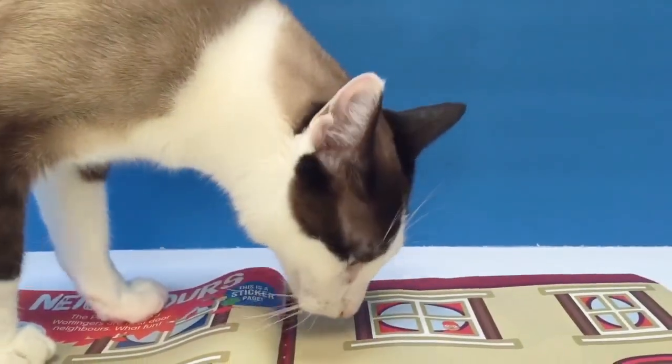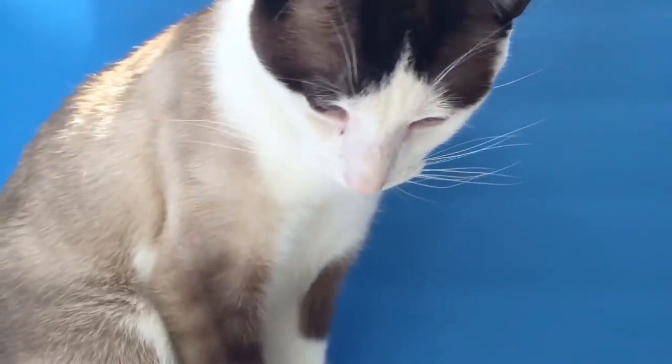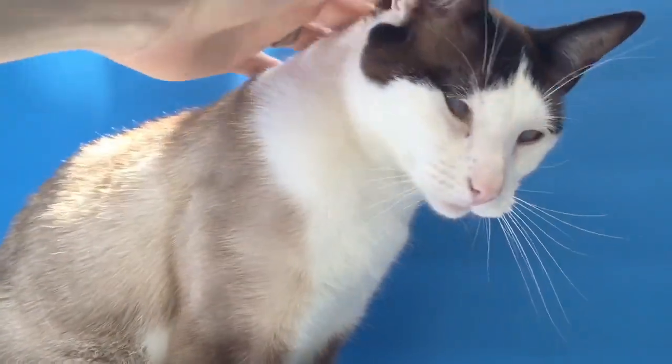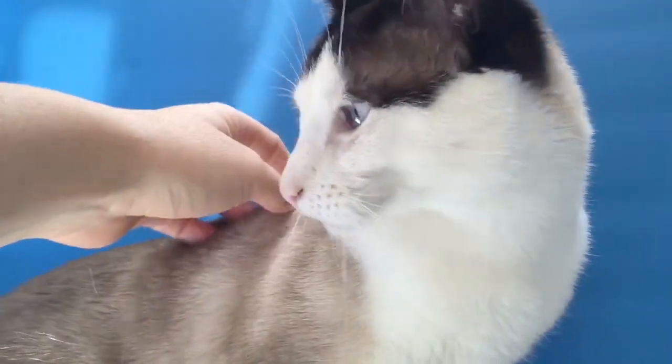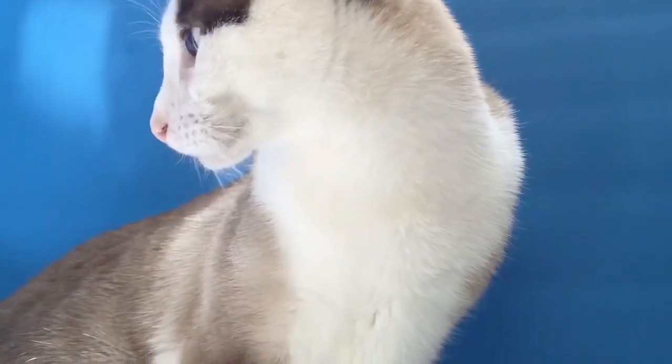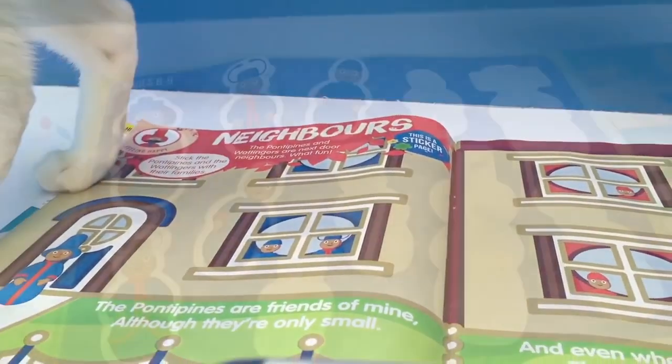Oh, and hello, Kitty. Kitty loves to sit on the magazine. Hi, Kitty. Nice kitty. Kitty, you're going to have to get off. We still have to stick the Wattingers on the house. Thank you, Kitty.